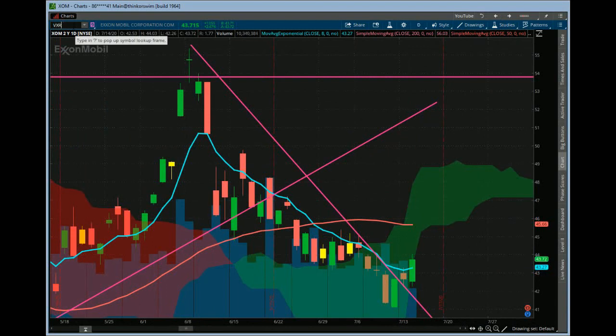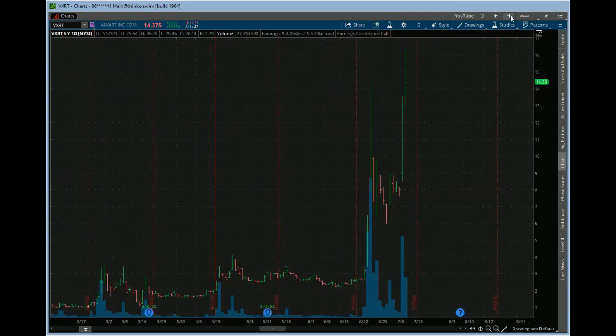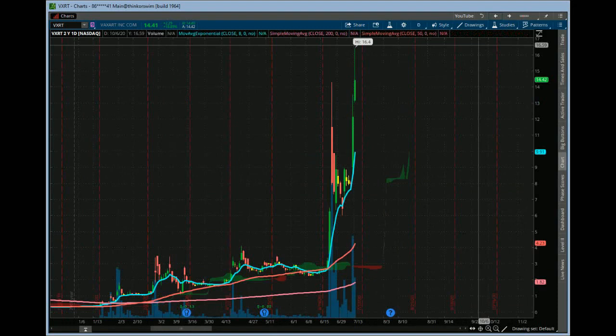VXRT. Wow, yeah, nice move here. This is a great one. Folks were talking about this on the live stream last night. Again, a key push was over the prior day's high. It gave a move over here, broke that low, and gave a fast move up, and then pulled back a little bit this morning. So just a fast move at the open once it cleared those levels. Nice job on that. We'll see if that gets any movement.